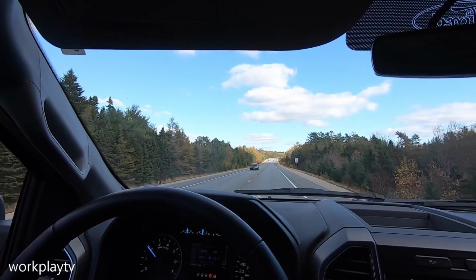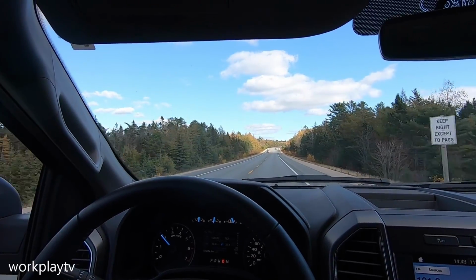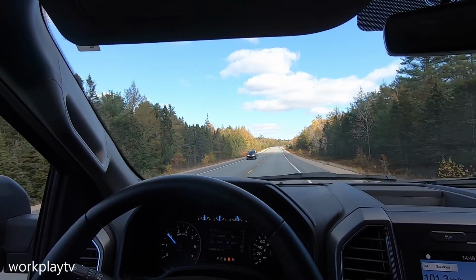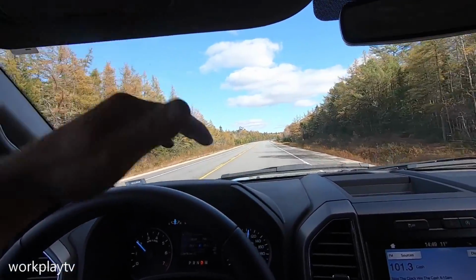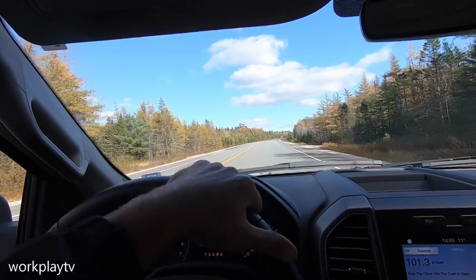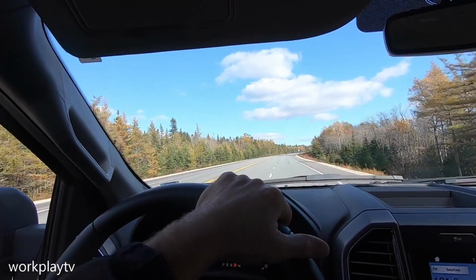Well, what else have you towed? What else have you towed with? I tow with Super Duty trucks. I tow with heavy duty trucks. So I'm used to that. I'm used to not knowing what a trailer feels like back there.